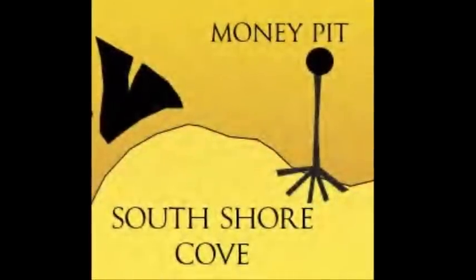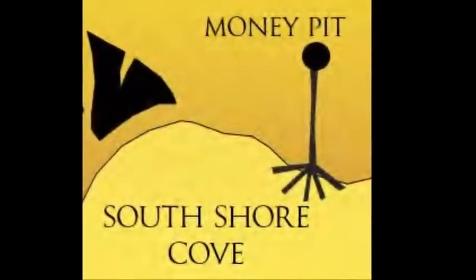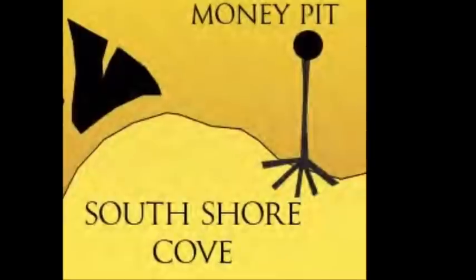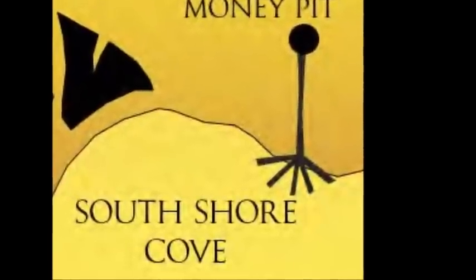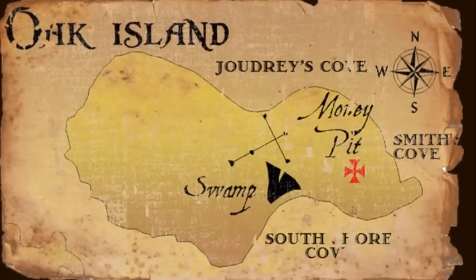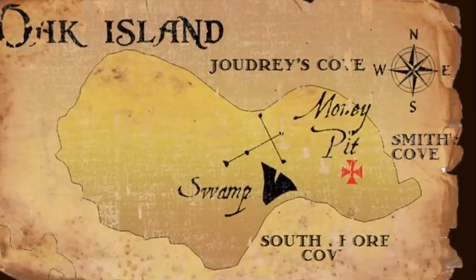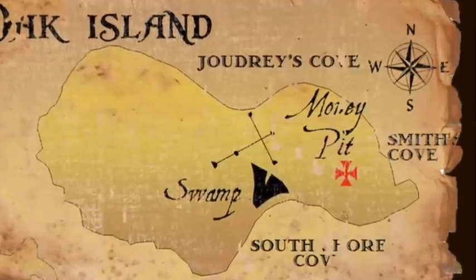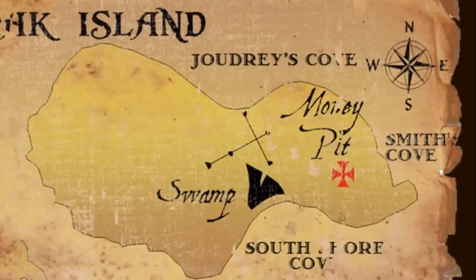Later, Randall Sullivan expresses his belief in the South Shore Cove flood tunnel, a supposed original working, the existence of which Oak Island treasure hunters have debated for over a century. In 1897, the Oak Island Treasure Company poured red dye into the money pit in order to locate the head of the Smith's Cove flood tunnel. The dye soon appeared on the shores of Smith's Cove.